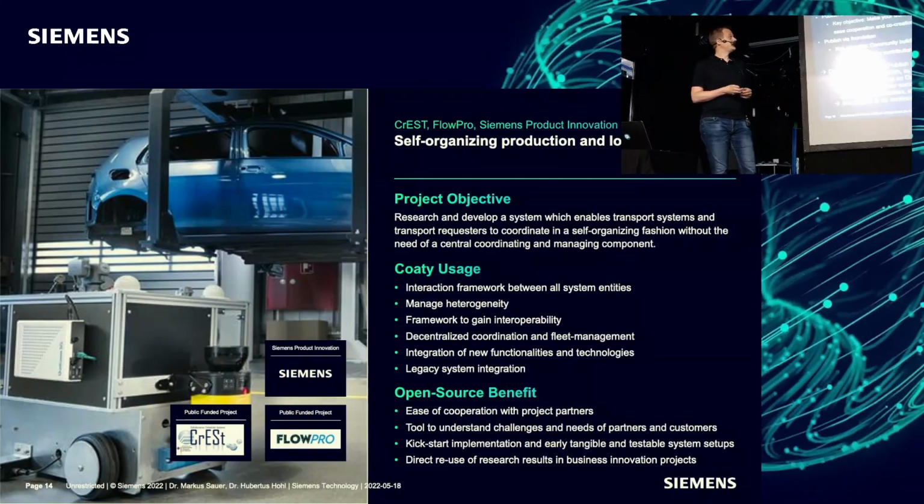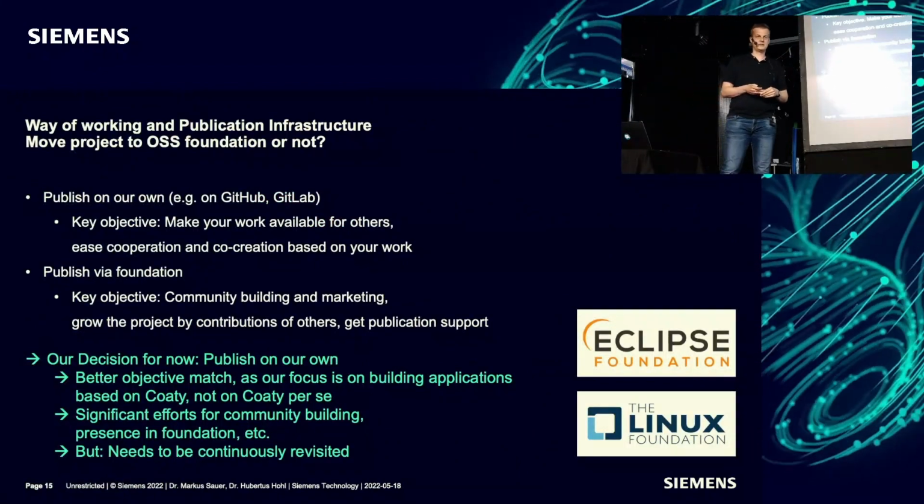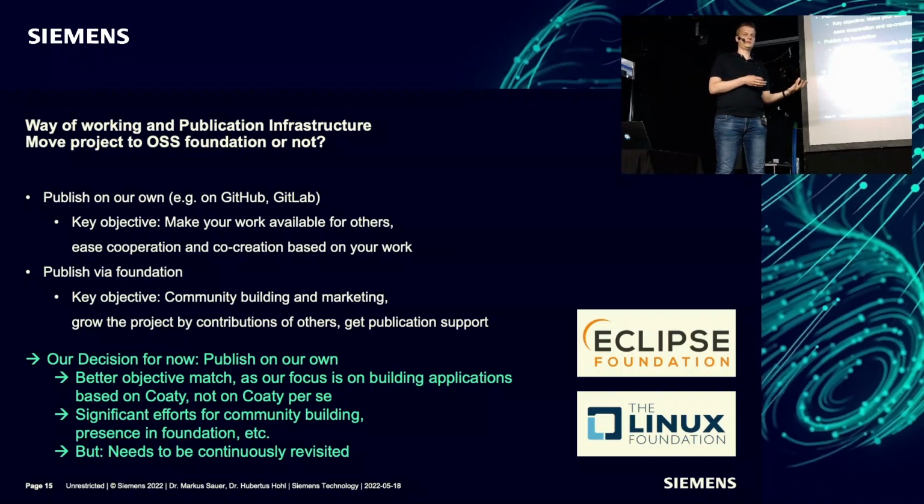Yeah, so then some other things. So the way of working, I said before, we had a lot of discussions what to do with this open source project.